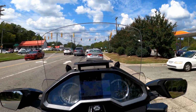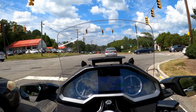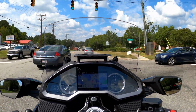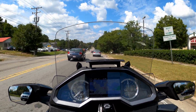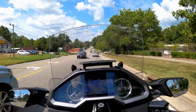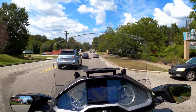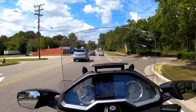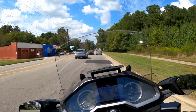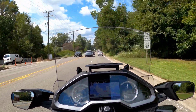I mean, we don't buy these for fuel economy, but this will do pretty well in the gas mileage department. And of course, if you put it into sport mode and manually shift, well, all bets are off in the gas mileage. It will definitely get down into the 30s at that point.